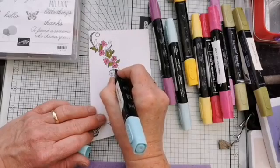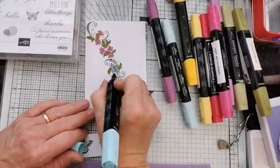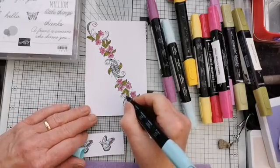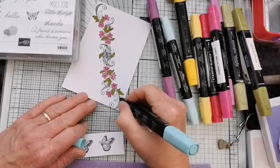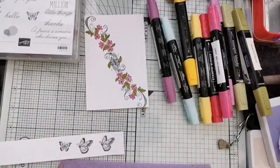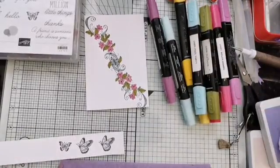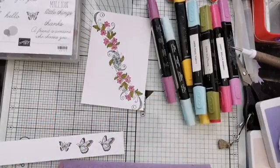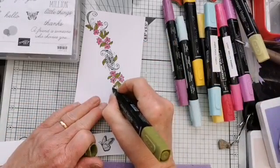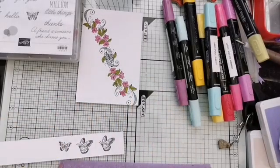So we'll just add in some Pool Party swirly bits. Not sure how much of this will pop out from behind our label, we will see. Let's add in, no, it was the dark one I used. Let's add in those little bits just there.